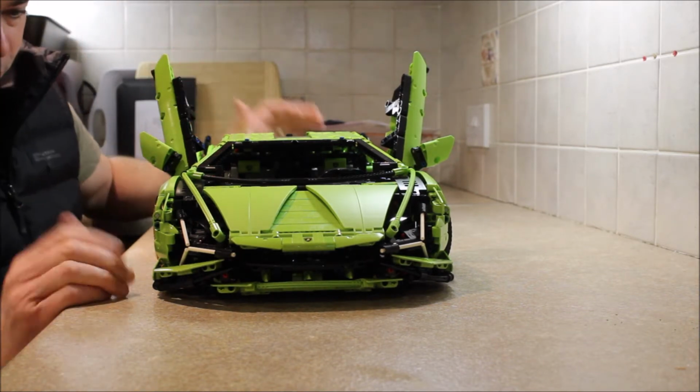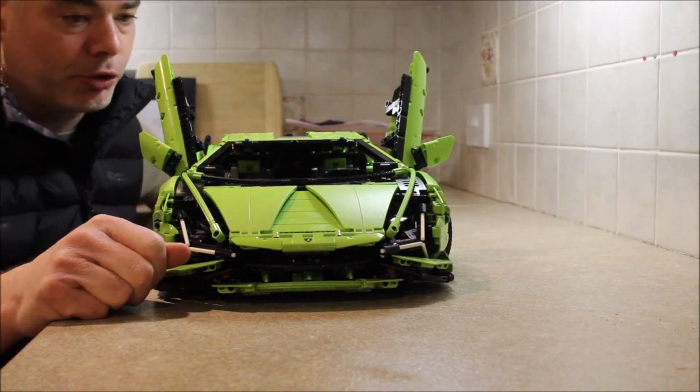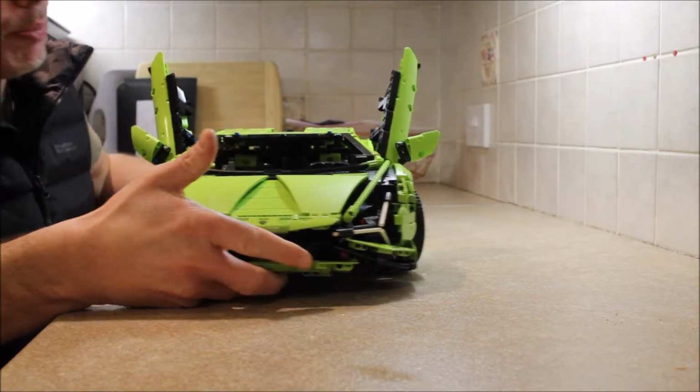It absolutely is a beautiful car. Really, I love it actually. I'm not going to be selling this one. I'm going to be keeping it in the house as an ornament, or in my office when I get it done up.